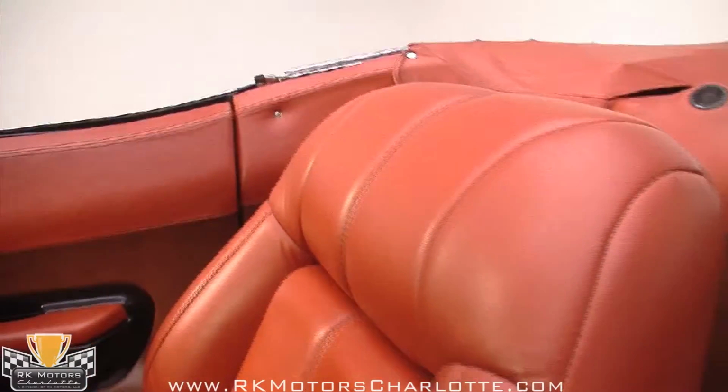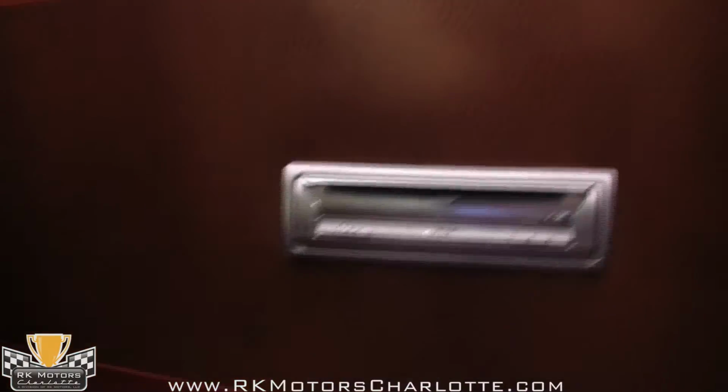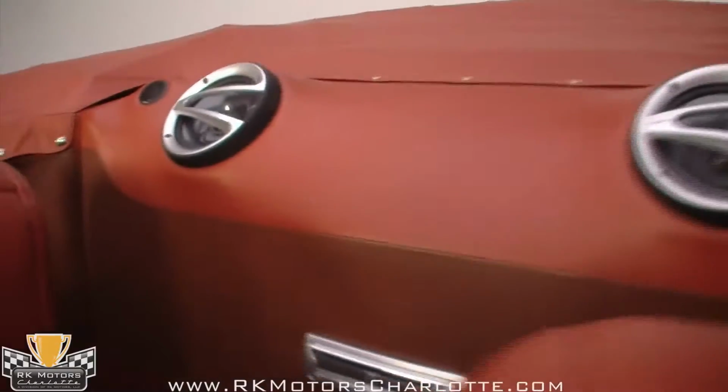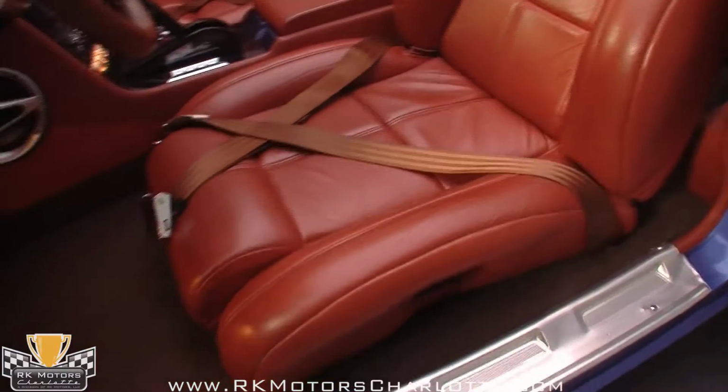The entertainment system is, of course, by Sony, and features built-in navigation and a back seat and trunk full of amplifiers and subwoofers. Overhead, there's a thick black canvas convertible top that drops neatly into the well behind the passenger compartment, where it's protected by a matching boot.